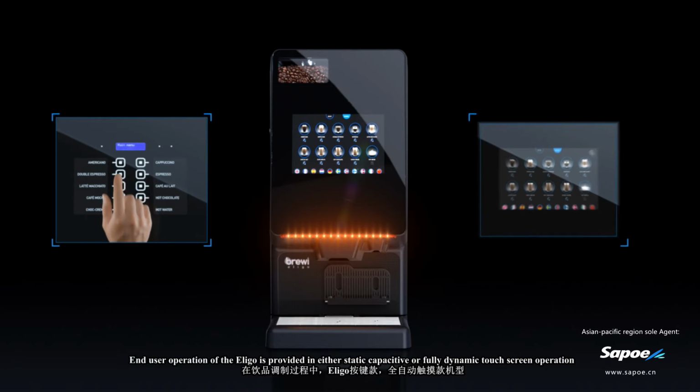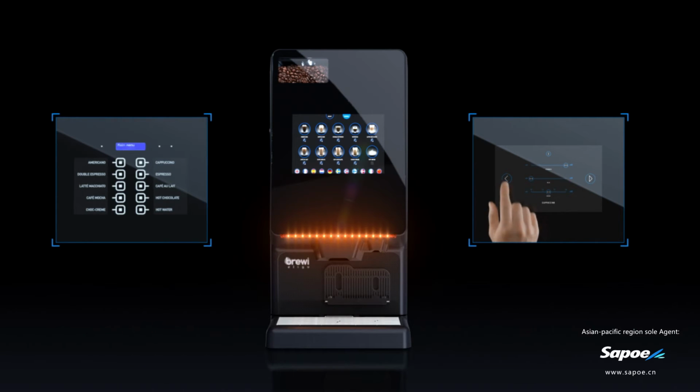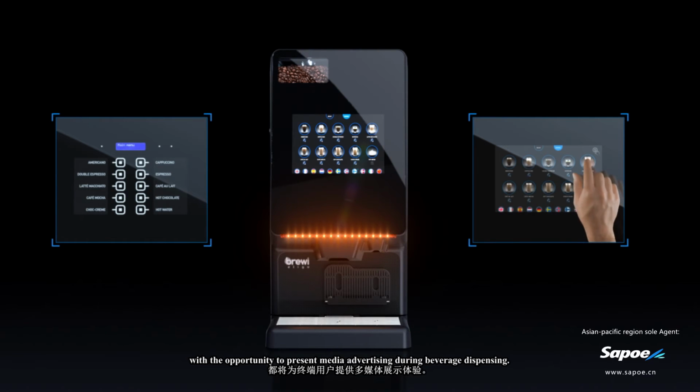End-user operation of the Eligo is provided in either static, capacitive or fully dynamic touchscreen operation, with the opportunity to present media advertising during beverage dispensing.